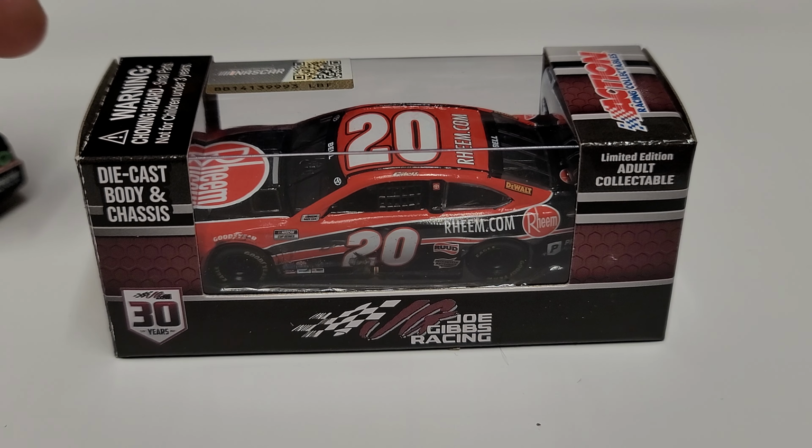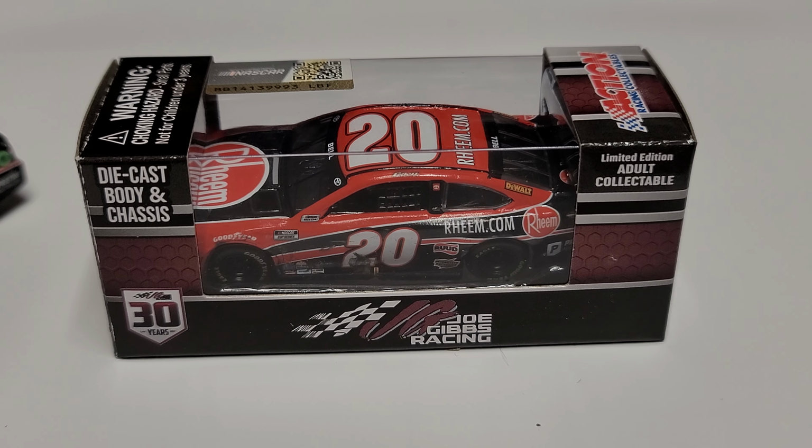You can see we have diecast body and chassis, 30 years of Joe Gibbs Racing. Joe Gibbs Racing on the bottom of the box, limited edition adult collectible on the right side. And then the car is just in the clear part. The window allows the fan or whoever's purchasing the car to look at the car that they're buying, make sure that nothing looks too crazy, like, I don't know, a number upside down. Seen a couple of those so far.